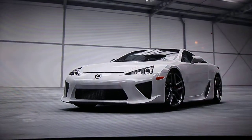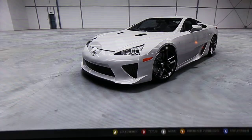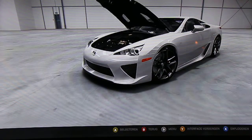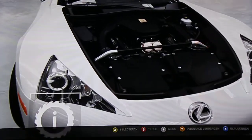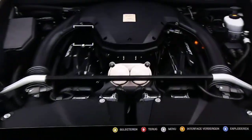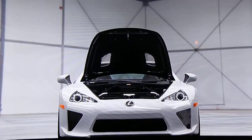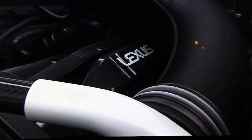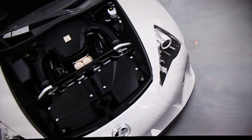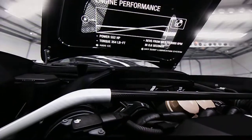is the 2010 Lexus LFA. The 4.8-litre naturally aspirated V10 engine produces 552 horsepower. This helps the car reach 0 to 60 in 3.7 seconds and achieve a top speed of 202 miles per hour.